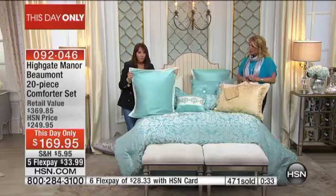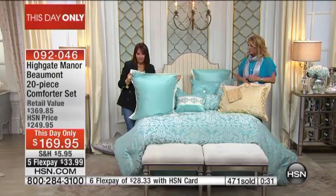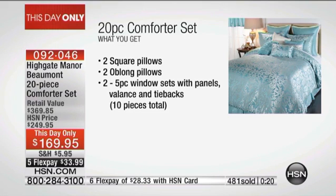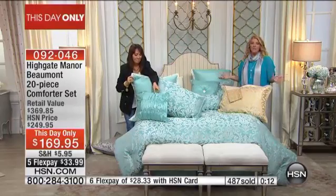but you're getting everything that you see from the Euro shams, and believe me, these will change how you lounge in your bed, because you can prop yourself up with these. You can sit up in bed and watch television, and you can read that book, and you're comfortable. But then you have all the other pillows that work all the way down to the bed skirt, you guys, and both windows are covered. There's nothing more. Next time we'll throw in a matching tub for your bathroom.